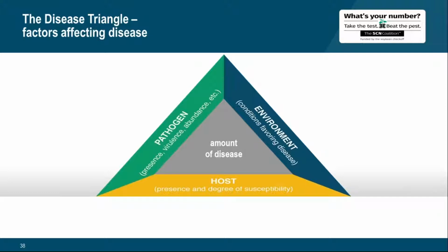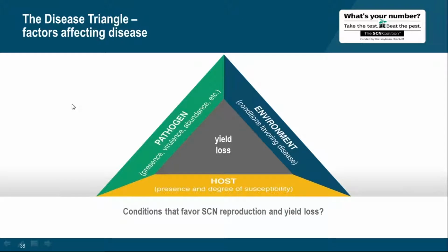If I was presenting this in person with you, I'd be asking the question, what conditions favor soybean cyst nematode reproduction and yield loss? And hopefully you would answer, hot, dry conditions are the key here. So soybean cyst nematode reproduction can be very high, and yield loss is extreme, particularly in those hot, dry conditions. Again, stress conditions on those soybean plants can make the nematode impact and injury much more pronounced. And in many cases, that stress can occur even when nematode populations are lower. So stress is an important piece of the puzzle when it comes to determining the risk or yield loss potential for soybean cyst nematode.